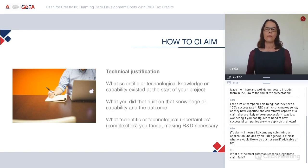So in a sense, what was the baseline? What did you do to build on that knowledge or capability? And what was the outcome? And what scientific or technological uncertainties, those are the terms HMRC uses, did you face? So what were the complexities? What were the things that you had to do that made it R&D? The things that you didn't know at the beginning that you had to work out in order to get to where you want to be, or you may not even get there. It doesn't matter if you fail, it's still eligible in terms of R&D.